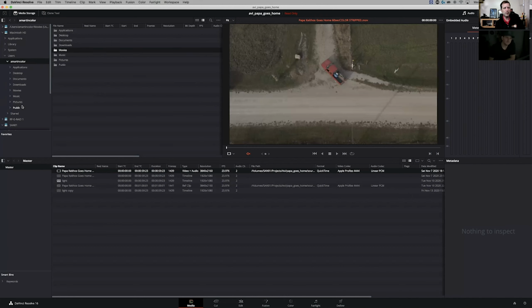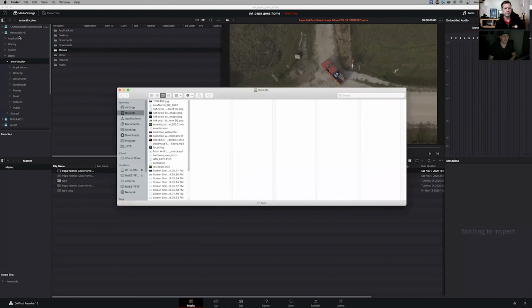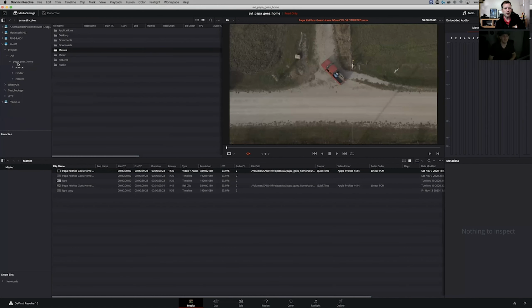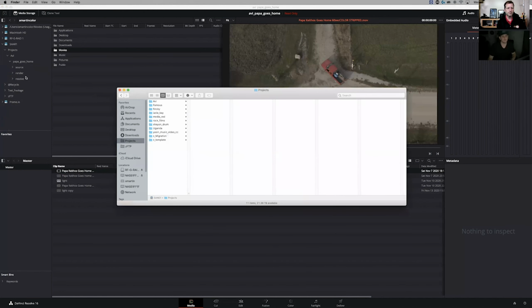So that whole top window there is, as it says up on top, your media storage. It's exactly like if you were using a Finder window, right? So same jam. If I was to go to the Macintosh, I'm going to just go to my hard drive. So projects here, there's my external. Basically the same thing, and it shows you everything. So on my projects, there's all the projects there.